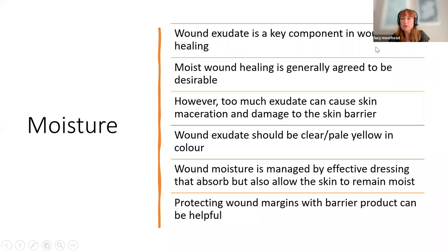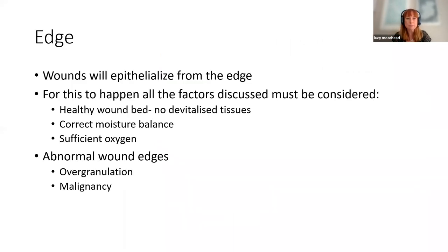Moisture being present in a wound, again, is often a balancing act. Wound exudate is a key component in wound healing, and you want to have a moist environment, but if you have too much, this can lead to further breakdown, skin maceration and damage to the skin barrier. Overall, wound exudate, so anything being produced by the wound, should be clear or pale yellow. It's also useful to protect the margins with a barrier product. So the picture that I just showed of the pemphigus, there are products that can be used as a barrier to protect the skin from breaking down.